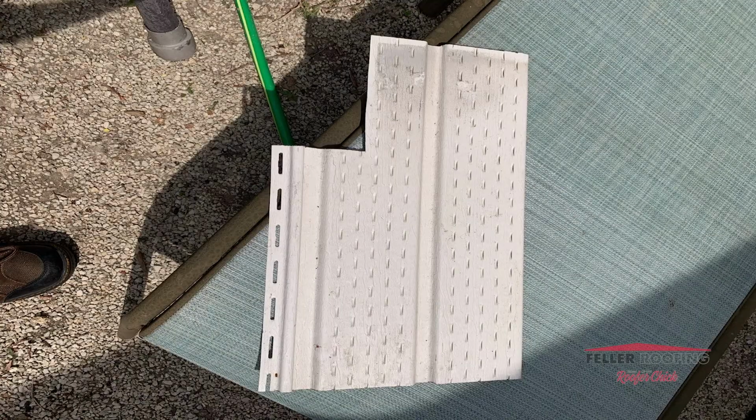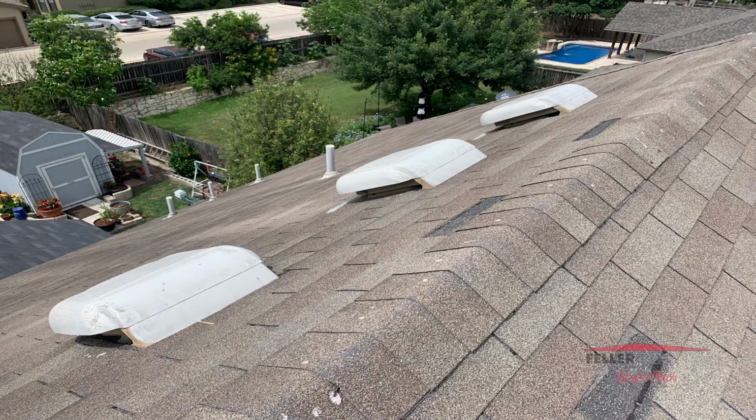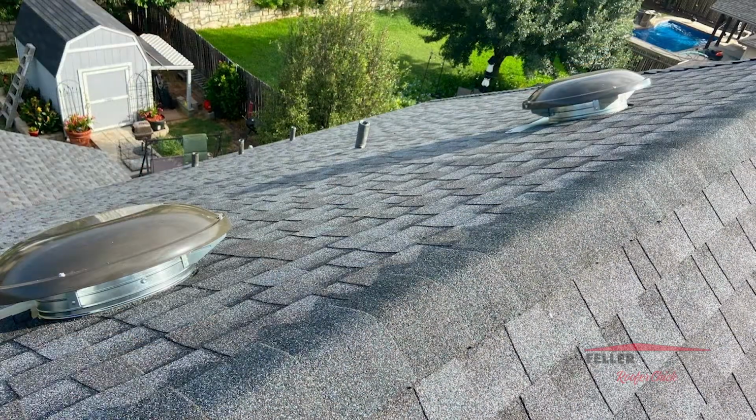So we do other things besides just roofing. This customer, for ventilation, originally just had slant back vents, or we also call them turtle vents. They're static vents and they're not super efficient. We closed off all the holes and installed an electric power vent that has a thermostat on it, and it kicks on whenever the attic reaches 100 degrees.